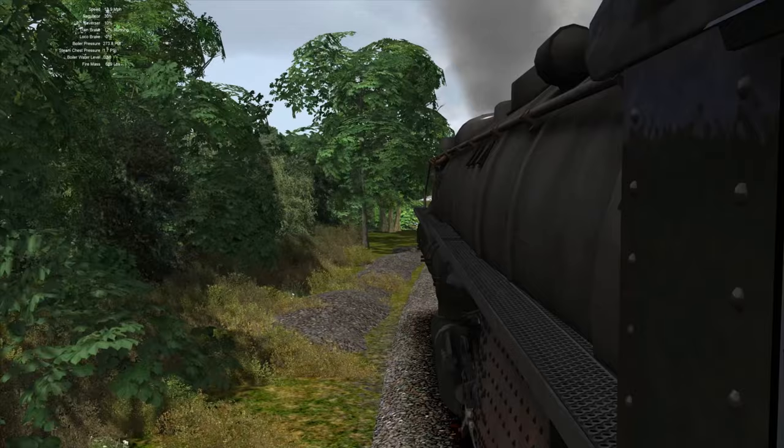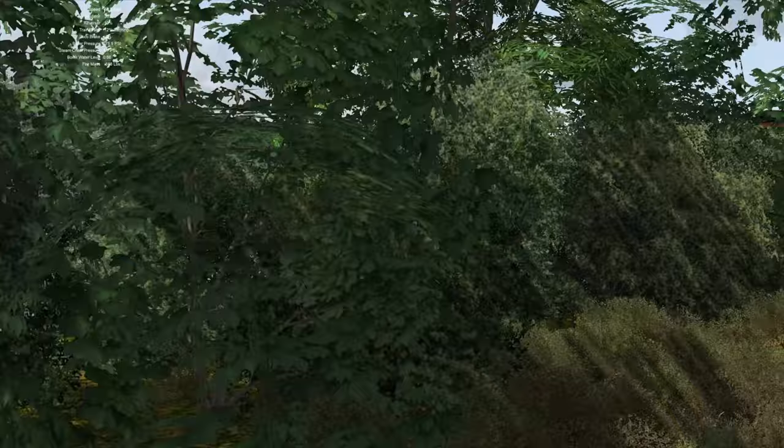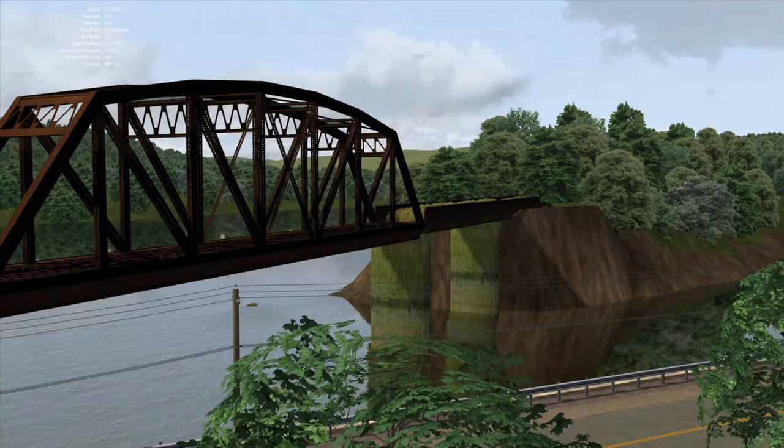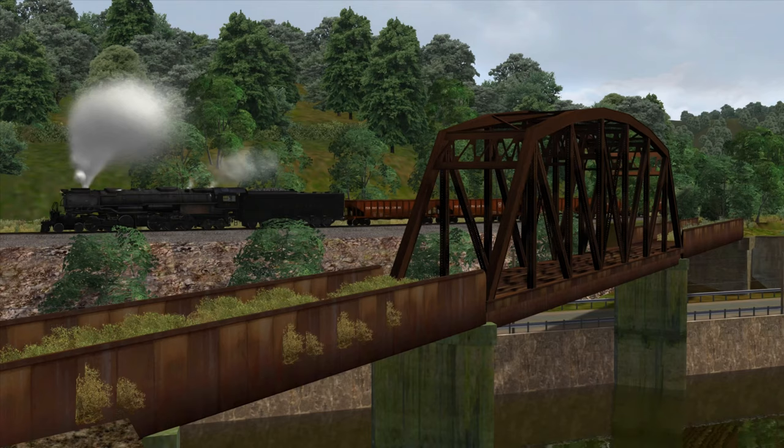The 10-mile branch split off to the right here. There would have been a switch here, and should be right on the other side of these trees, I think. Yep, there it is. So you can see that one of the tracks would have gone straight down onto the Nemacolin branch, and then headed south down along the west banks of the Monongahela River.